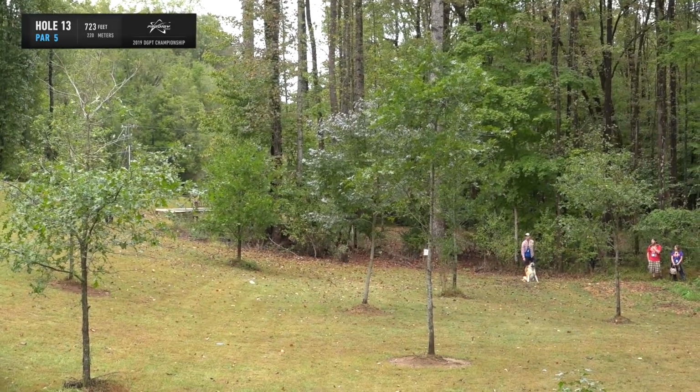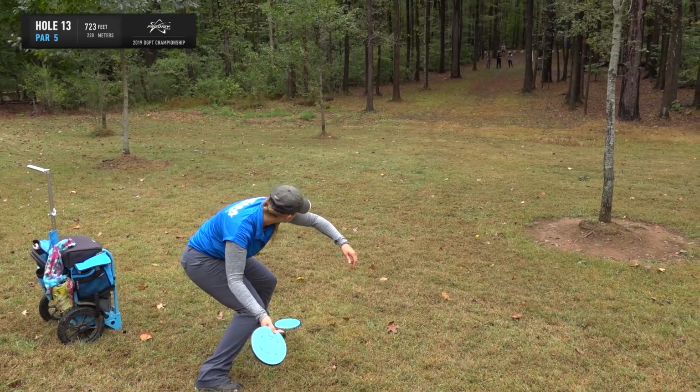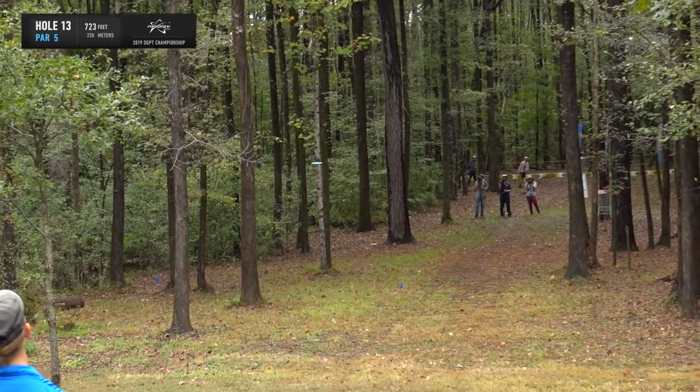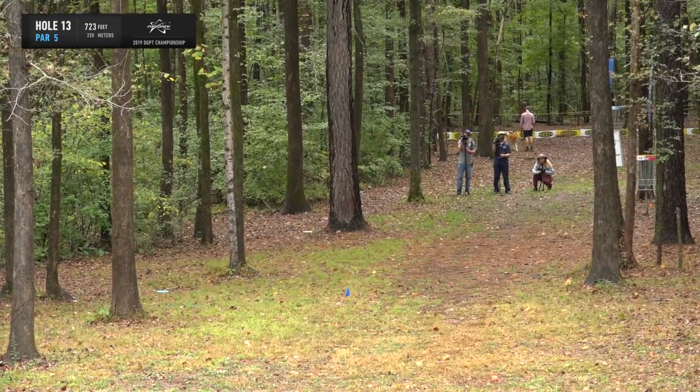Paige just threw her 4th. Kat's looking at a putt for 3. Putt for 3. And the best Paige can do now is a bogey. Sarah's just going on. Oh my goodness. And she straightened that one out too much.